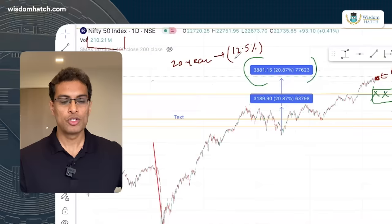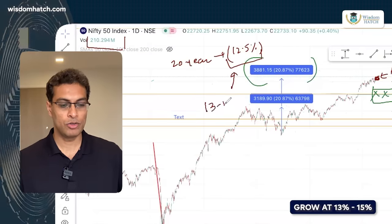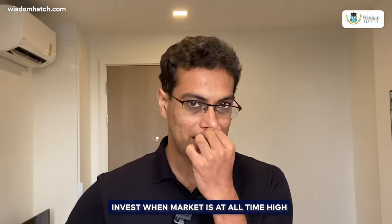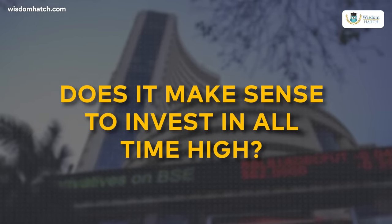So if market is giving 12-12.5% return, I am trying to get like 20% return, it's going to be extremely difficult, right? So main maan ke chal raha hu ki if you are putting new money in the market, it will roughly grow at 13-15%. So this is my target return, whatever new money I am putting in the market. So I hope that this stock market basic math is clear to everyone. Now let's move on to the next point, that okay, 12-15% return. Does it make sense to invest in the market at all-time high?